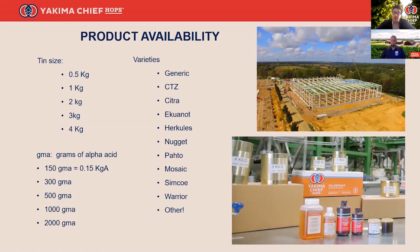And then we can do Citra, we can do Equinaut, which are dual purpose varieties and are more famous for dry hopping. But in case a brewer has a single hop Citra beer and they actually add that Citra into the boil, they can consider replacing that recipe with a Citra extract. So that is possible to do.